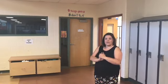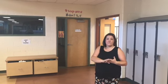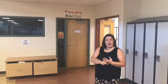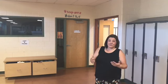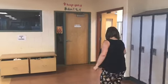All right, so we're going to take you for a little walk down the west half of our school. In this area, you're going to find the learning support room, as well as some of your teachers' rooms. Some teachers' rooms are changing, so I'm not going to tell you which ones are where because I don't want to confuse you if it's different in September. Here we go.